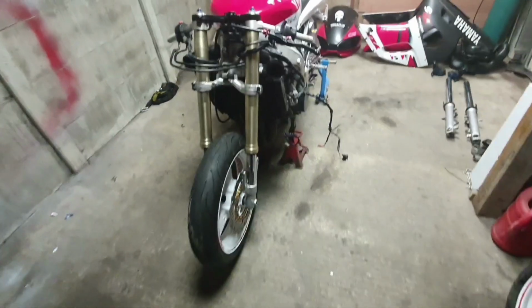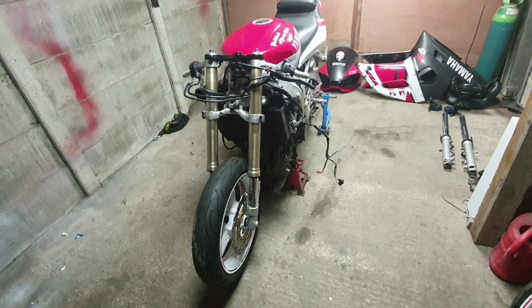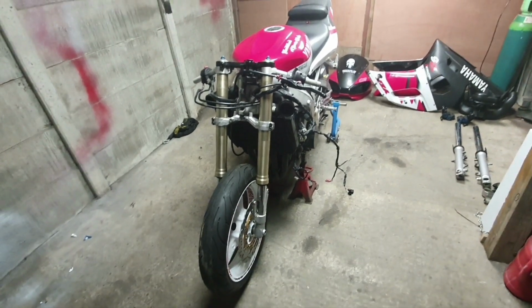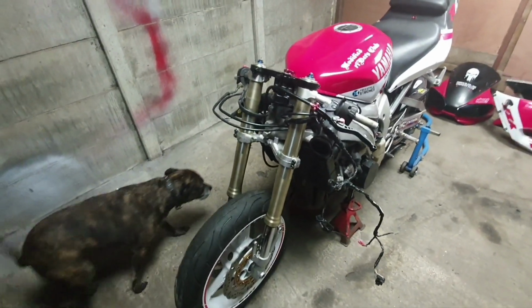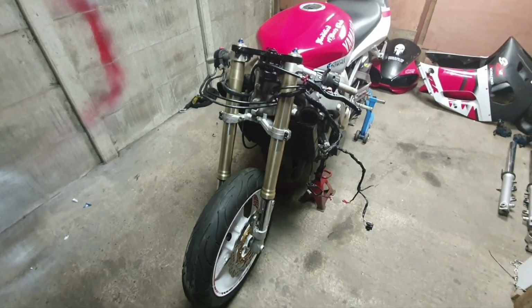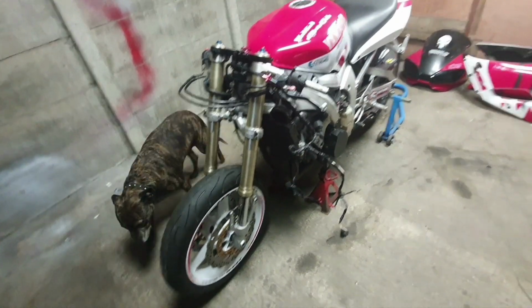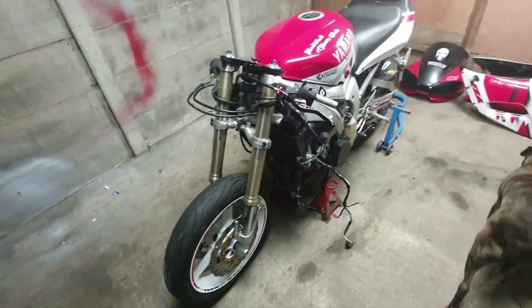So yeah, R1 fork conversion. So next step, see complete. Hi guys, right, we're at the stage now where we're starting to look like a bike again. It's been pretty much bolt on straight after this. That's it. It's as if you was fitting it to an actual R1, so the wheel looks quite good.